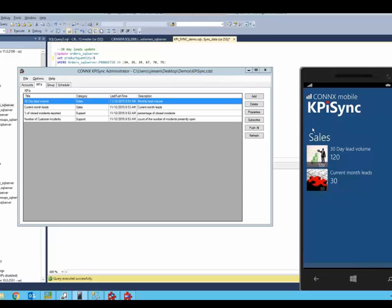Yeah, it looks like we have a bit of connectivity issue with the cloud right now. But as you see, it was just fed down, and your KPIs have changed to what the values are. So we now are green for the 30-day lead volume. You're in a good place. Your current month leads are down to 30, though, so that's something that you want to look at and possibly address in quick fashion.